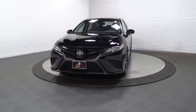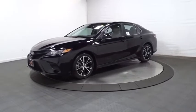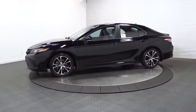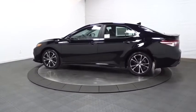Stop by and take a look at the 2020 Toyota Camry. Toyota Camry is an affordable mid-size car, reliable and a great comfortable commuter car. This vehicle has less than 100 miles. This beauty will even make your house keys jealous. Drive it today.